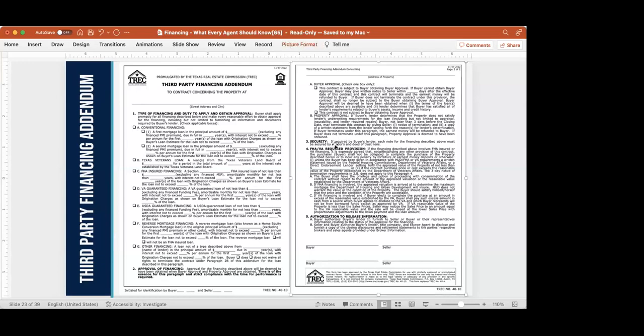So, okay, we're going to keep moving. Here, in this blank, you're going to put the sales price for FHA. And then down here, you can see that this gives you, as the listing agent, the right to talk to the buyer's lender, which is nice. It says buyer authorizes buyer's lender to furnish to seller or buyer or their representatives information relating to the status of the approval of financing. So you do have the authority to talk to them in the contract.